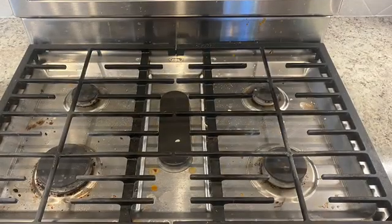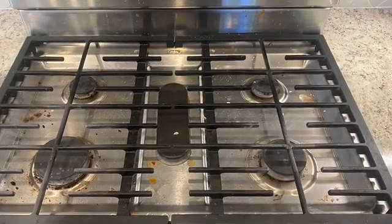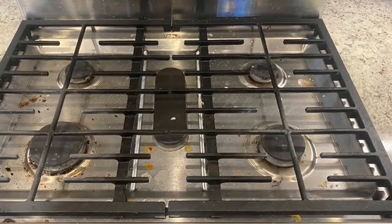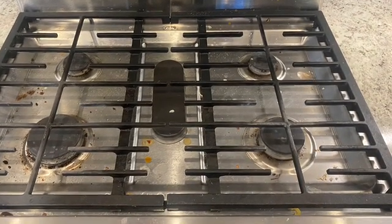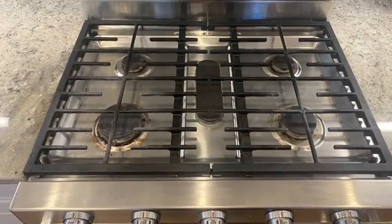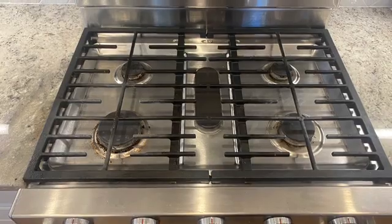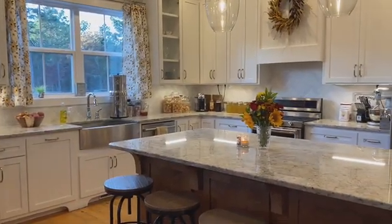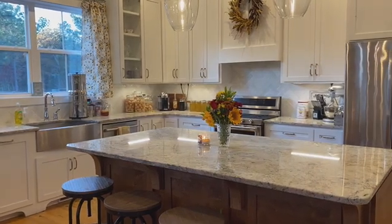All right, the cooking was done. Time to clean this nasty stovetop. All I use typically is warm water, soap, and a good sponge. Ta-da! Nice and clean and ready for Thanksgiving. This clean kitchen was so satisfying after a long, hard day of work.